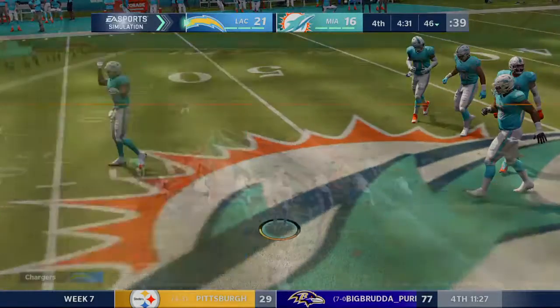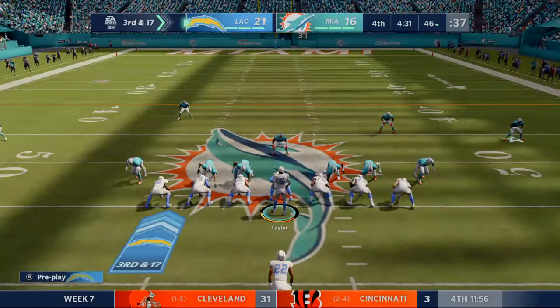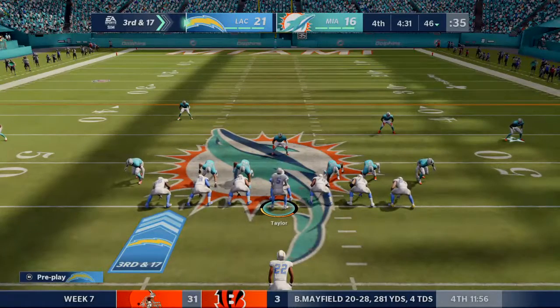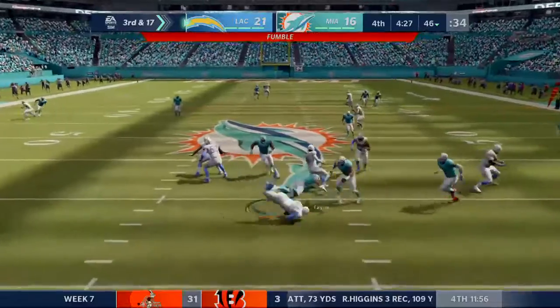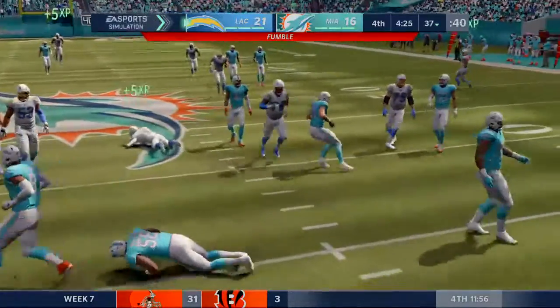That's a good chunk of yardage. It's going to be canceled out. And we always talk about hidden yardage in a game. That's going to count as that because now it doesn't go on the books. Taylor hit. He lost the football.